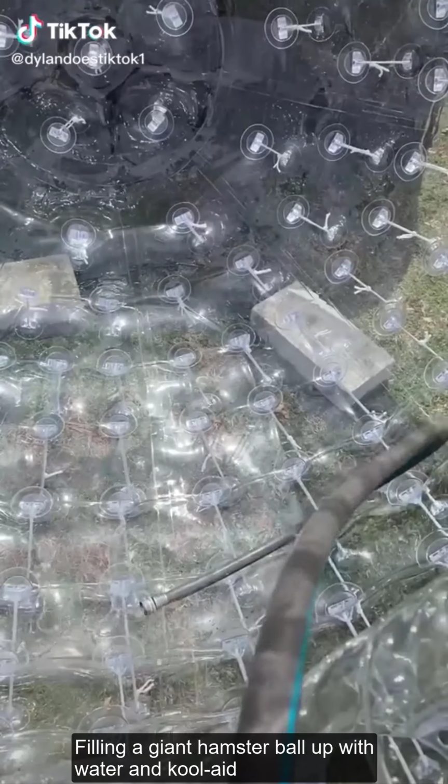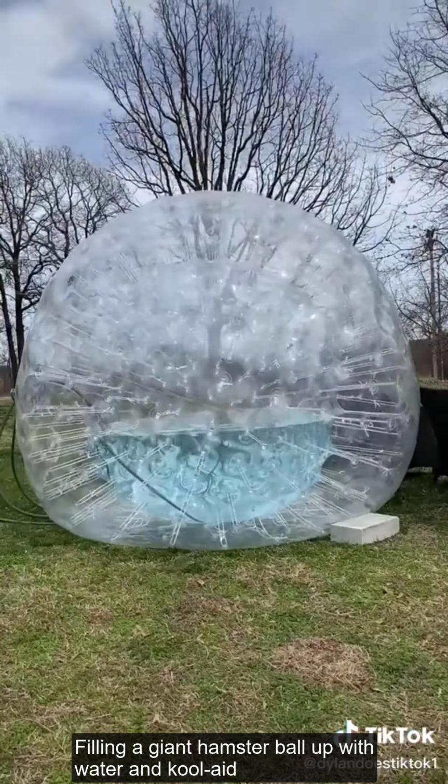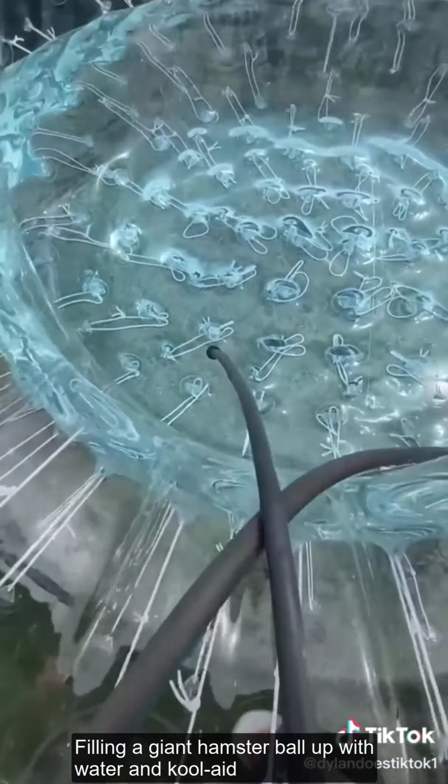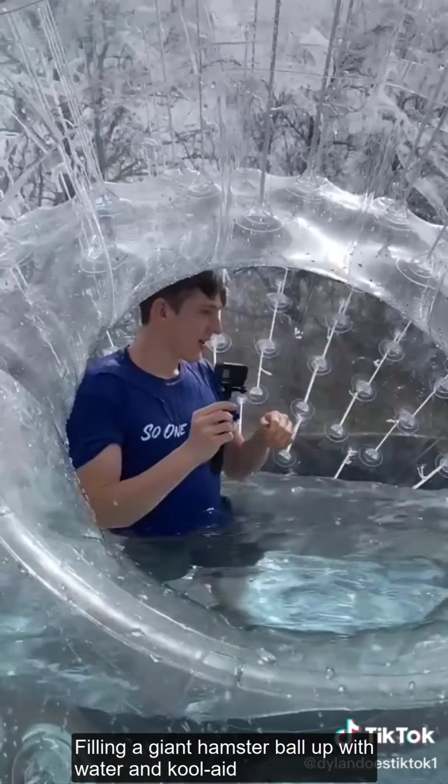So one day I decided to fill this giant hamster ball up with water and swim in it. And this one's a lot bigger than my last one, so it'd be easier to fill with water. And I stopped it at this level so I could still be able to get in and swim in it. And then I jumped in, and it was pretty cool inside.